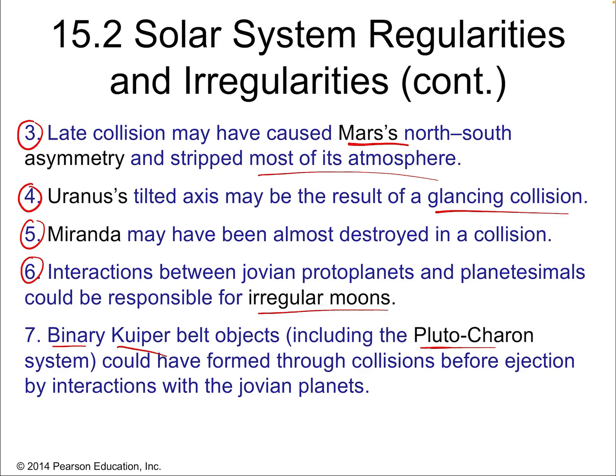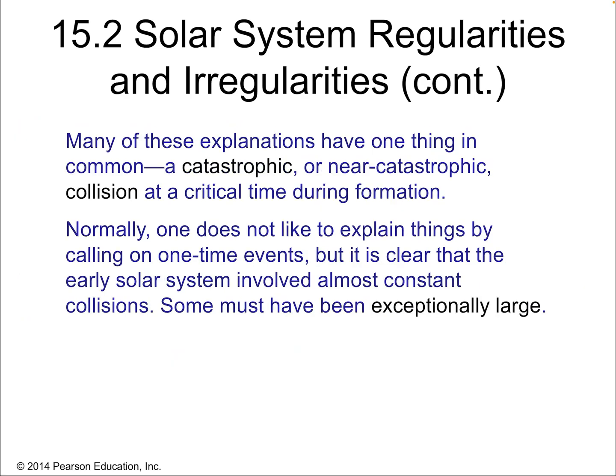But notice what all of these exceptions have in common. They're all linked by the idea that it was a catastrophic, or at least near catastrophic, collision at some critical time, maybe in those first couple hundred million years, that led to this unusual phenomenon that we now observe today. And today being some 3.5 billion years later, the system being much more fully formed, we can assume all those dramatic events are in our past.